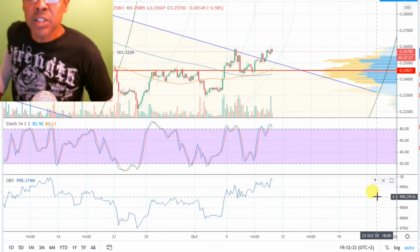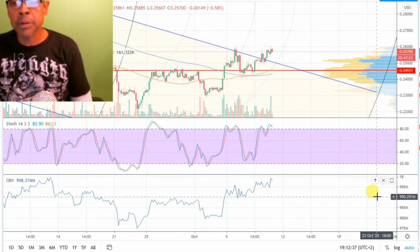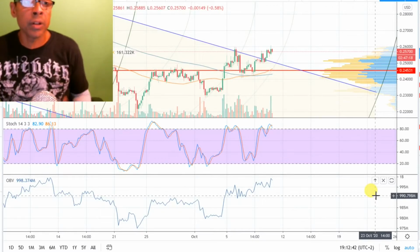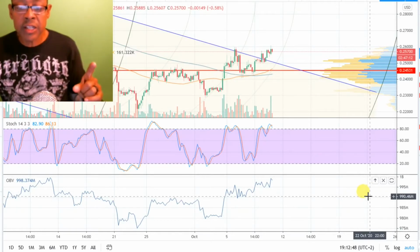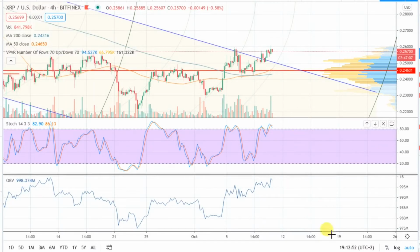We need to break down some of this action today because we had a monumental movement that I've been talking about over on TradingView. So let's just jump on into this 4-hour chart, break it down, and see if we can figure out what the possibilities are on the next move. And here we are on the 4-hour chart.